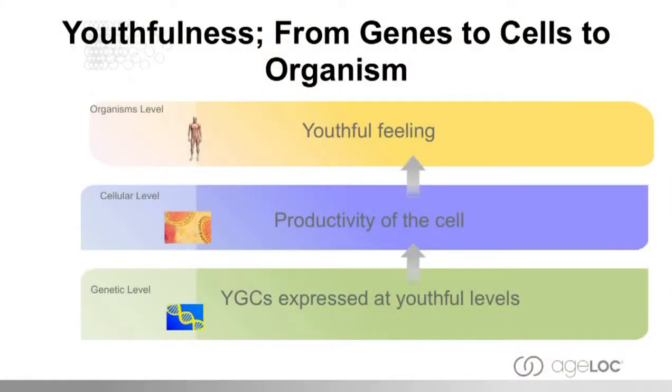You're an organism, and in order to feel youthful, then you need to actually have cells that are producing the right stuff. The cells need to be healthy, they need to be producing energy, they need to be able to cleanse themselves, otherwise they're not going to stay young. So the cells then are responsible for ultimately how you feel your youthful feelings. If you go even further upstream to the sources of aging, it is all about gene expression. It's the genes that program the cells, so gene expression is actually directing the cell's behavior, whether or not they're behaving youthfully or in an aged fashion.